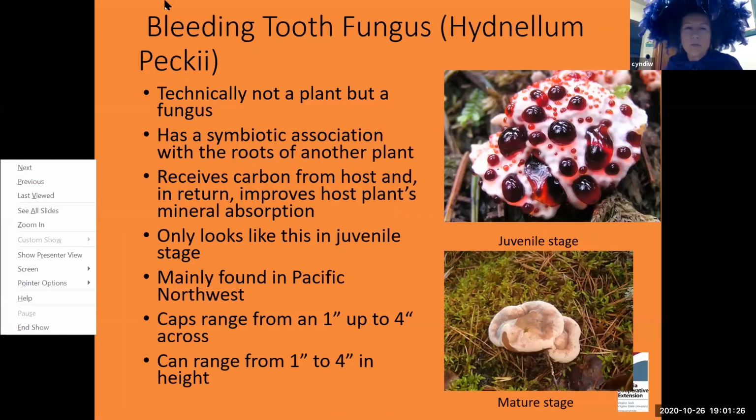Okay, the first one I think is really a weird plant. It's called a bleeding tooth fungus, Hydnellum peckii. It's really not a plant, but it's a fungus, and it has a symbiotic relationship with roots of another plant. It receives carbon, and in return, it improves the host plant's mineral absorption. And it only looks like this in the juvenile stage. It's mainly found in the Pacific Northwest, and the caps can be 1 inch up to 4 inches across and 1 inch to 4 inches in height. That's something that I've really never actually seen in person before, but it's pretty gross looking.